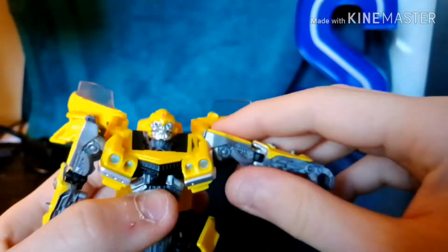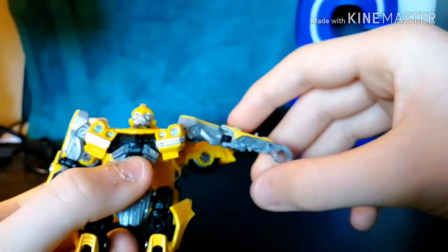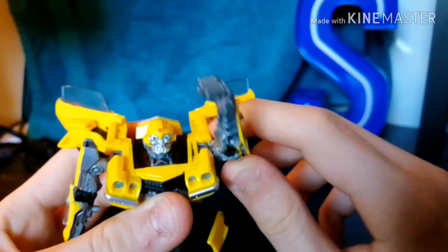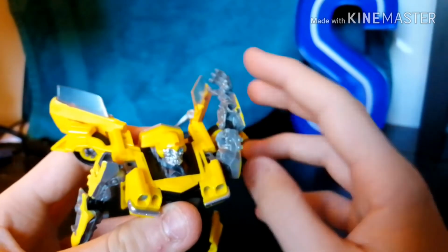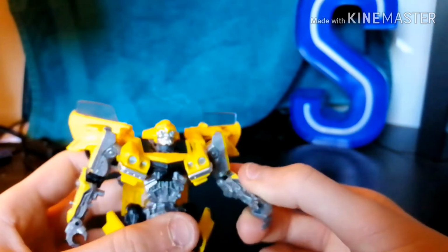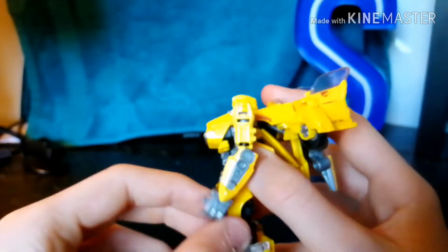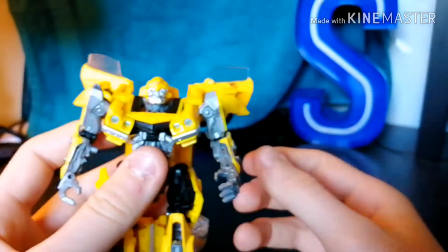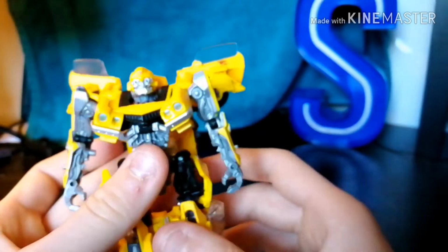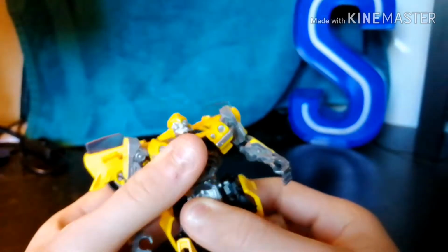Arms can go out that far. They can go out further if you bring them up a bit more. There you go. You can do a full 360, but the door wings get in the way, so that's a bit of a problem there. Elbow, just about 90 degrees. He does have some bicep rotation, and he does have an inward joint at the wrist due to transformation. He does have waist rotation, which I love.